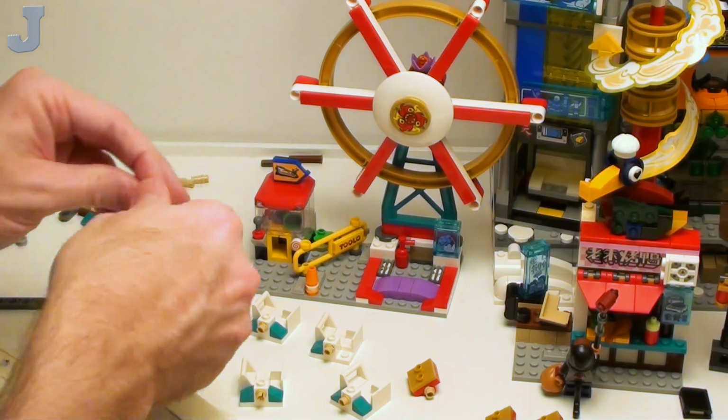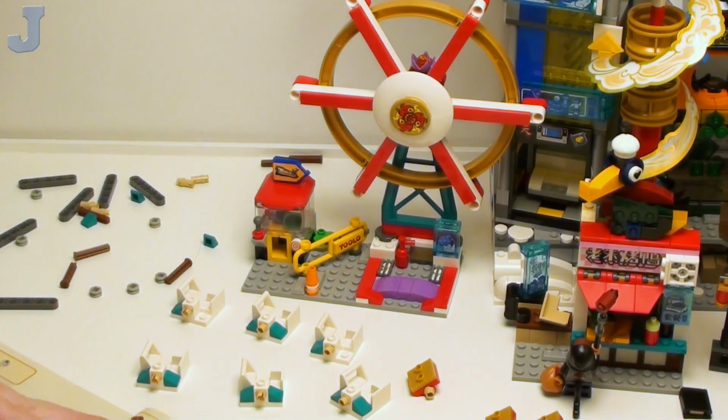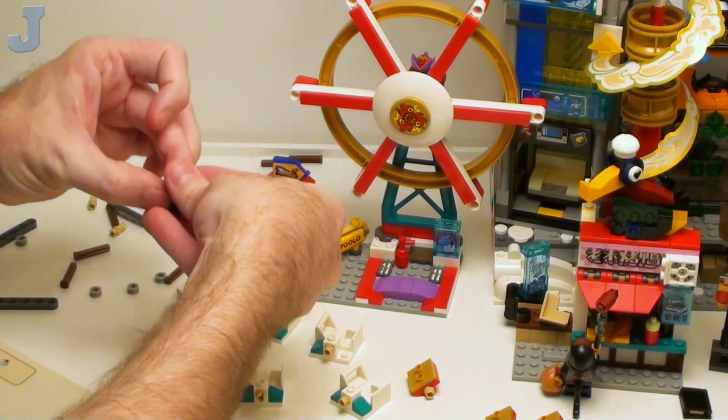But I'm not sharing my turkey dinner. Well, I wouldn't mind sharing, but yeah, all right. We're still missing a couple of pieces on these here.